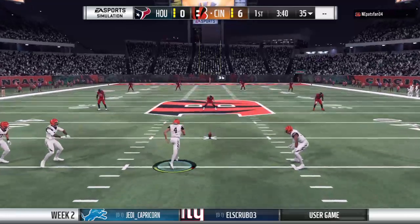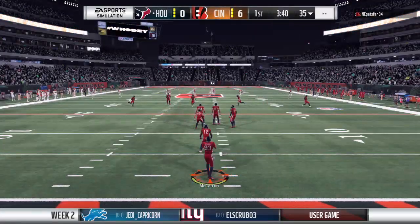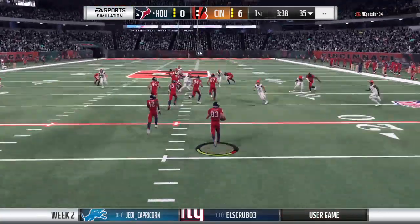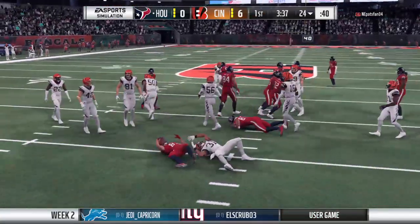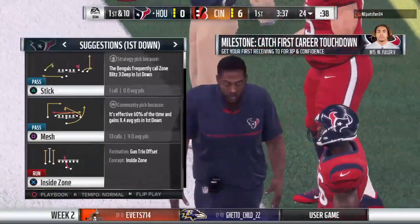Bullock out now to kick this one away. I don't like this. He marched right down the field. This is taken at the 3, and he'll be brought down at the 23, make it the 24-yard line.